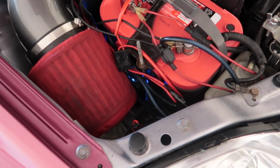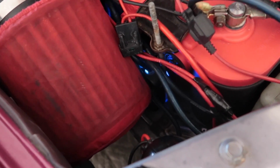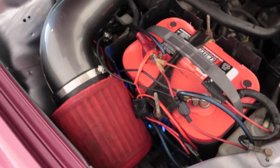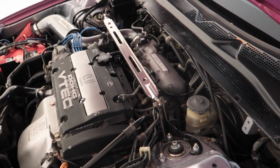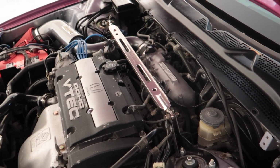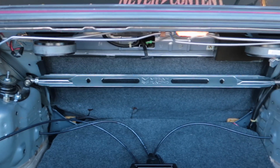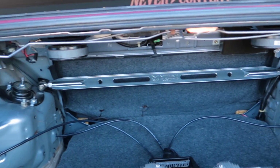And if you can see that blue light, I'm running a Buddy Club V2 ground kit. It pretty much just stabilizes all of the electronics since I'm running air ride. In terms of suspension, I got the upper, front, and rear Mugen Racing strut bars. Here's the rear too. I actually noticed quite a bit of difference when I got them.